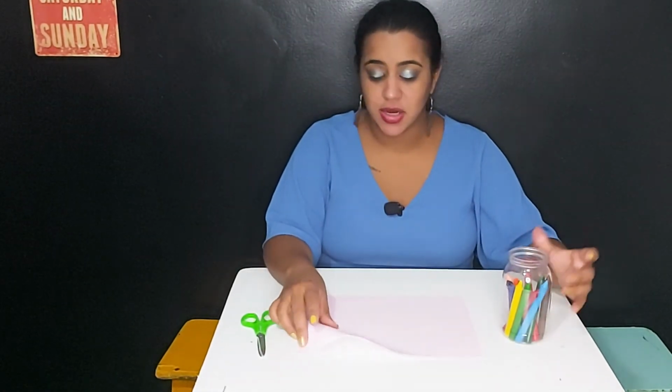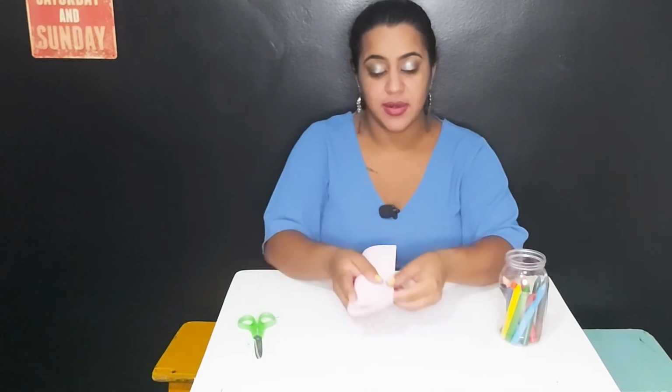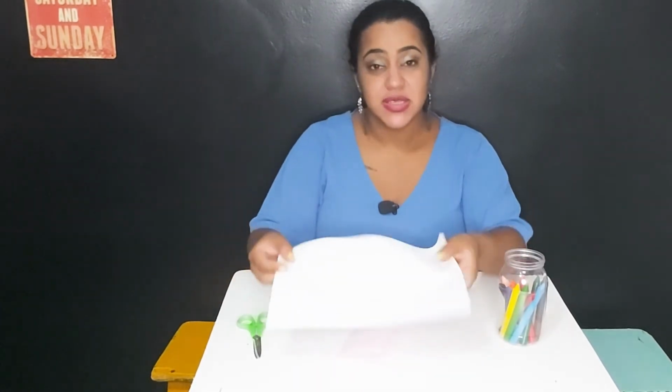So, let's start. Let's fold the paper in half, just like this. Okay? And then, after you do this, you fold again. So you have 4 parts, okay? Let's do the same with the white paper. So you get the paper, you fold it in half first. Then you fold it again. Now we have 4 parts, okay? And you only need to use 1 of these parts.